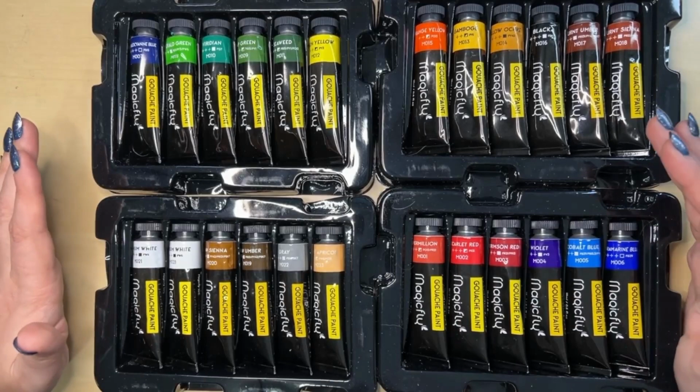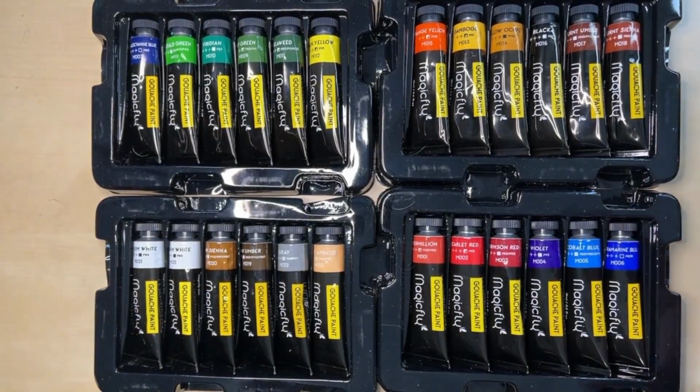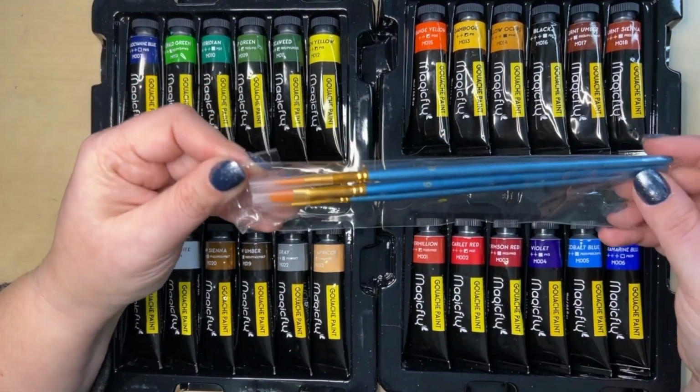So, like I said, right now it's 13-ish on Amazon, and it comes with brushes. Full disclosure, they're still in the packaging. I've never used them.